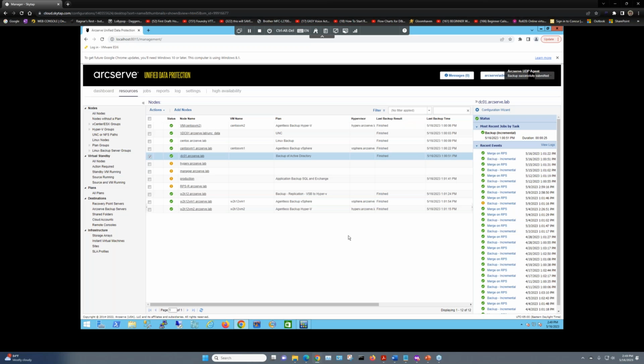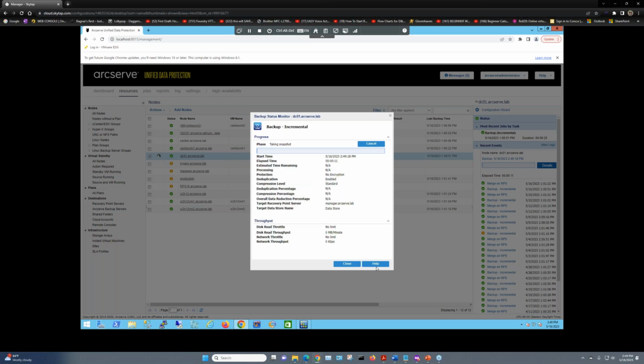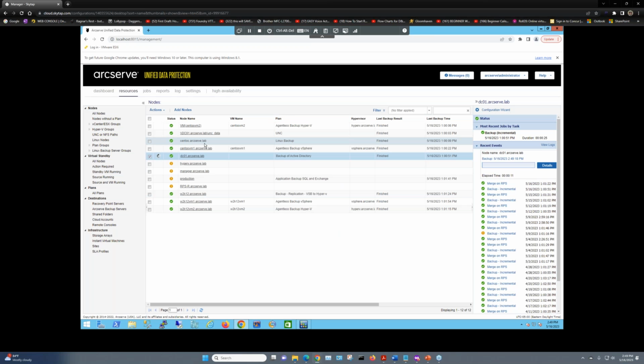Incremental backup. There we go. I left it as a custom. I probably should have changed it to a daily. A lot of people want to go to the jobs tab, maybe if they had multiple, but look, I can go right here. I can go to the details of that particular one. So I never have to step off of this particular tab, right?